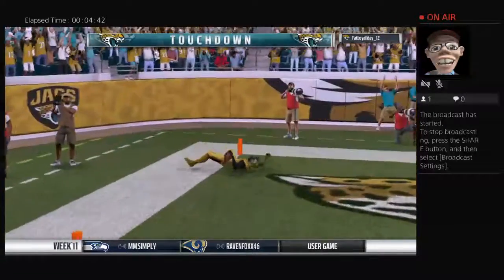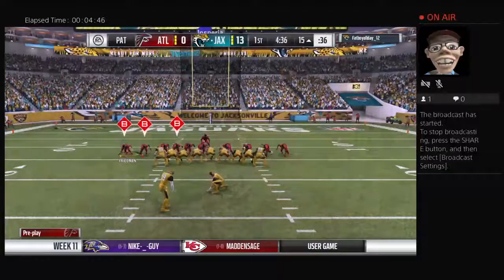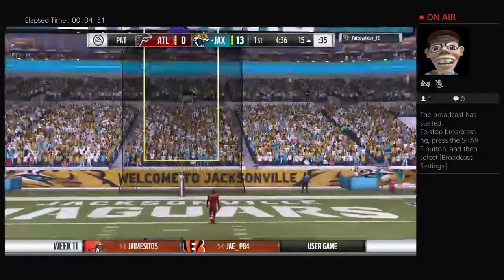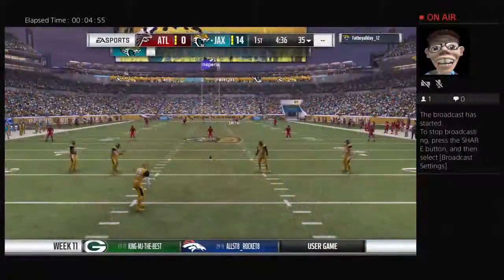Touchdown, Jaguars. A big play there. His 14th touchdown now on the year. And the Jaguars are able to strike quickly for 6. And his kick is good.